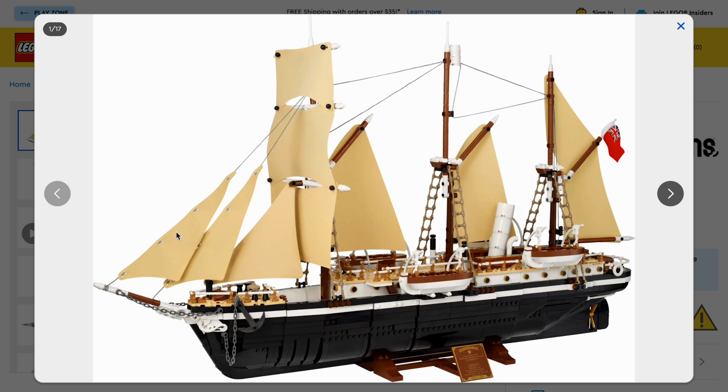So, you know, this ship is all cool in its own right, but if you're someone who really likes to make pirate ships, then you've got lots of cool sails here. It's got a really handsome black hull. It's got this plaque on the bottom that we're gonna take a look at here in a minute.